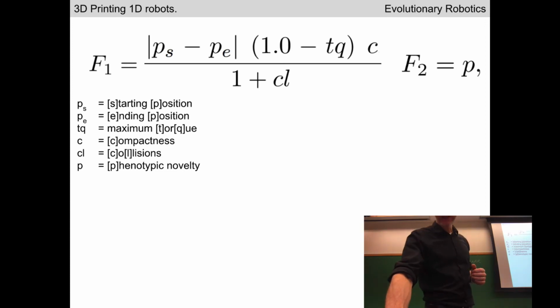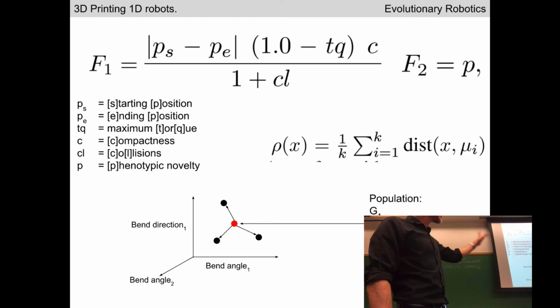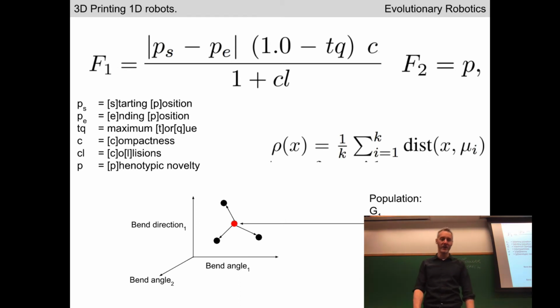How do we calculate novelty? This uses a different evolutionary algorithm called Novelty Search, which we haven't talked about in this class yet, but this is also very popular in the field. The way this works is we're going to, in addition to our population of 100 genomes here, or our 100 CPPNs, also maintain an archive of individuals, and we'll talk about how we make the archive in a moment. Let's just assume we have an archive here.